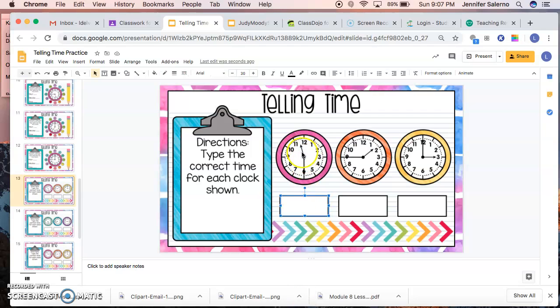So again, we have our hour hand, which is shorter, and our minute hand, which is longer. So the hour hand, I notice, is pointing between the 11 and the 12. So I'm going to choose a number before, which is 11. So I know it's 11. That's the hour. Now I look at the minute hand, which is pointing at the 6. I know it's not 11:06 because 6 is not 6 minutes. I have to count by fives. I start at my 0, 5, 10, 15, 20, 25, 30. So the time is 11:30.